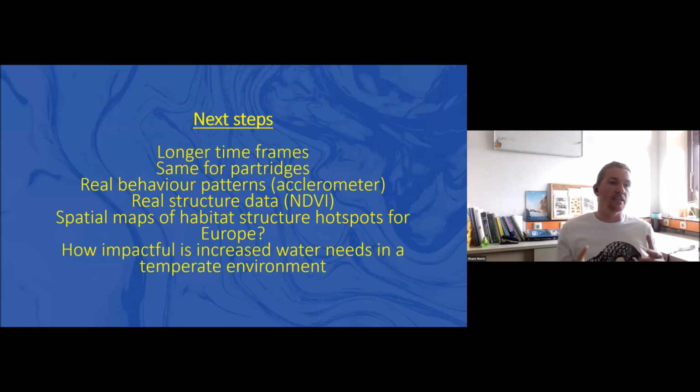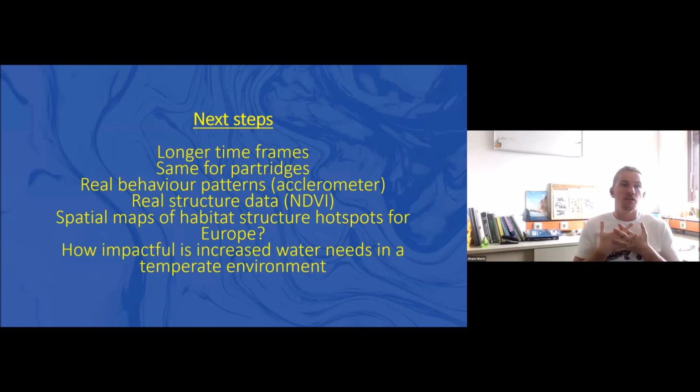at how impactful increased water needs are in temperate environments. As we all know, temperate environments have quite a high water availability. So does this make a difference? Could water potentially be driving bigger changes in behavior, or is it just inconsequential? They just need to maybe come out a little bit earlier, get more of the early morning dew, and they're fine. So yeah, and that's pretty much it.